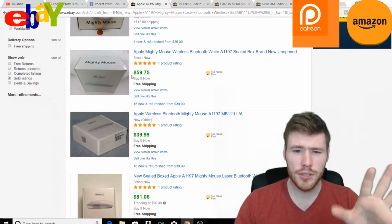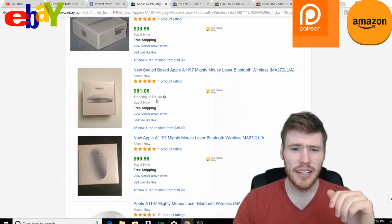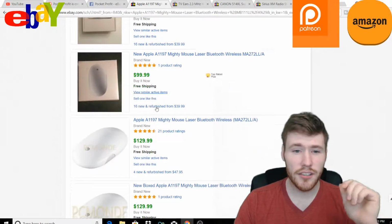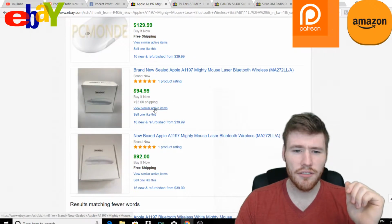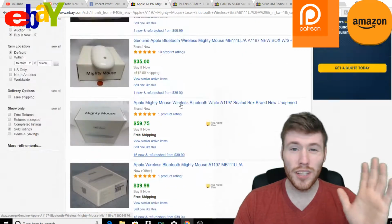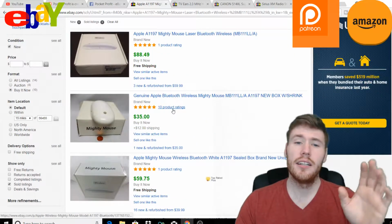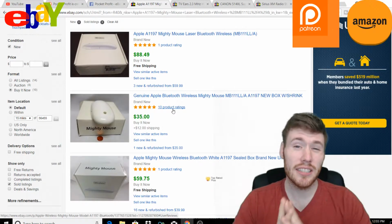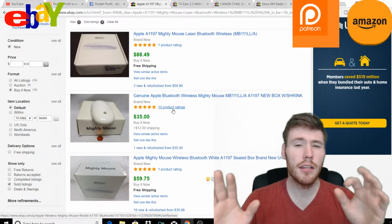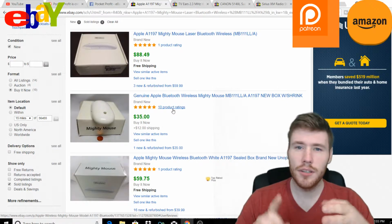Maybe at the time there were only other ones marked at that price, but if you guys are looking, this one got 80, this one got 100, these ones went for 129, this one went for 94. So you guys really, really look out for Apple stuff. Even if you find these used, very good money, still going to be worth something. Just make sure you look it up. I've sold a bunch of different Apple mouses, wired, wireless, keyboards, a bunch of different stuff.